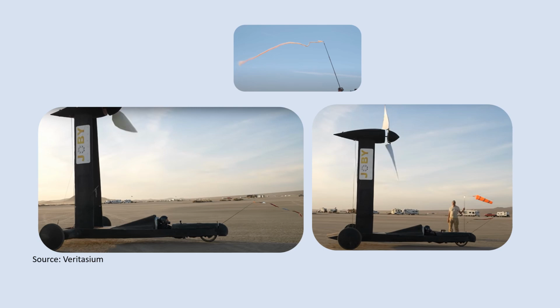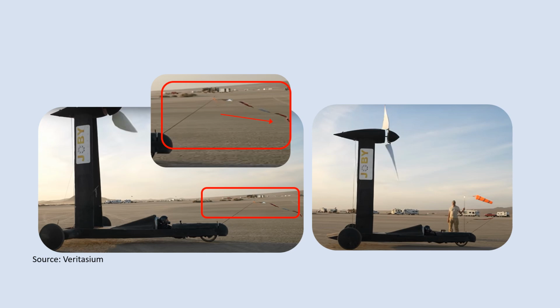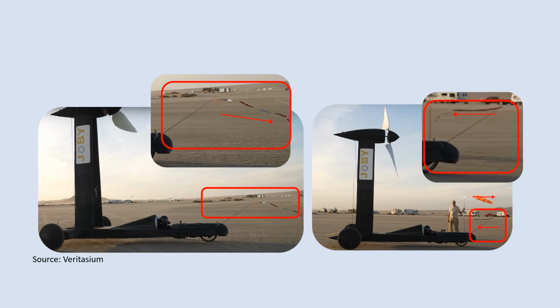front of the car. In the left picture, the telltale indicates that the wind is blowing from the back of the car. In the right picture, the telltale indicates that the wind is blowing from the front of the car. The wind sock that the person holds indicates that the wind on the ground, a few feet away from the car, was blowing from the back of the car.